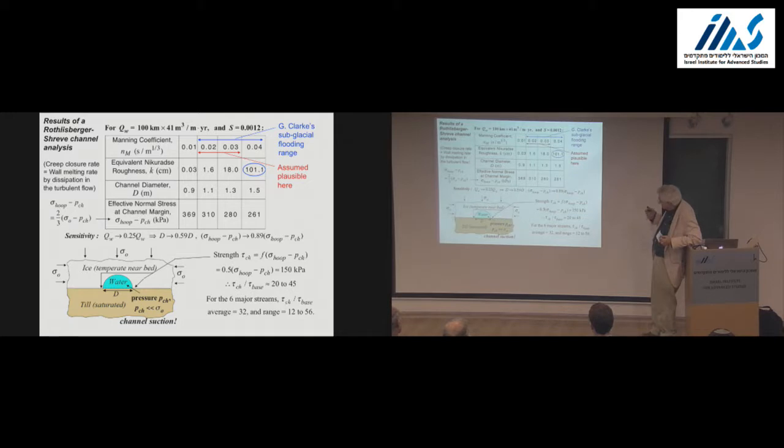So in other words, the ice just on the sides of such a channel was much more firmly locked to the bed than is the stuff in the middle of the ice stream, which is good because that stuff in the middle was flowing fast. And these are very big factors.